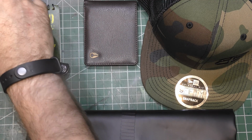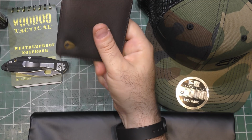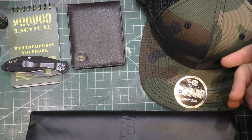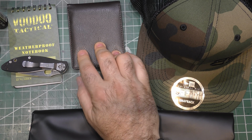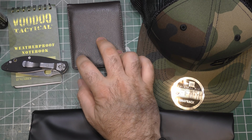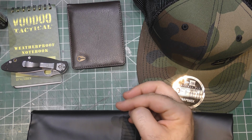I don't know. A good wallet is always useful. RFID block. I mean, it's not something that I would personally use. This, I don't know what is up with this. I just don't get it. But even if I'm not gonna use it, I know somebody that would. Everything in the box will be put to use by me or someone else, except this thing. I don't know about that.